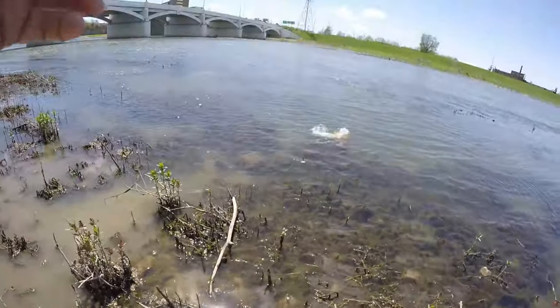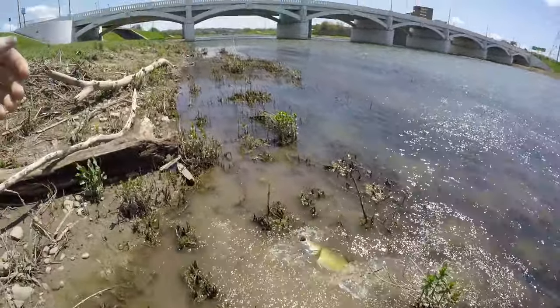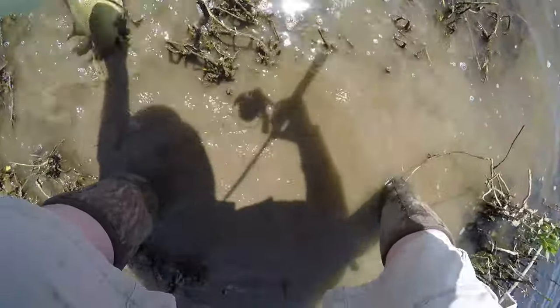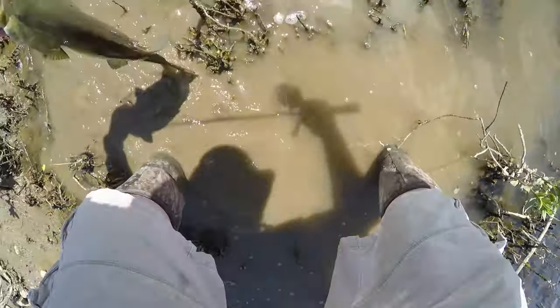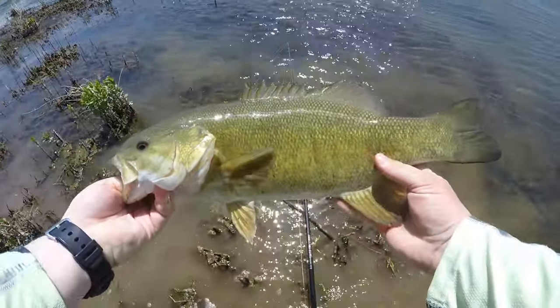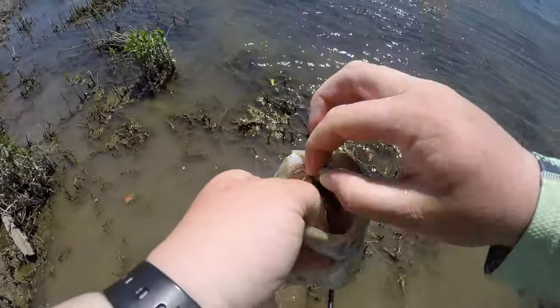Got him. Got him. It's a big one. It's a freaking big one. Oh my goodness. I knew there would be a fish over here. Oh, come here, buddy. Oh, what a freaking unit. Oh my goodness. That's 18 plus. Look at that. Right in the mouth.